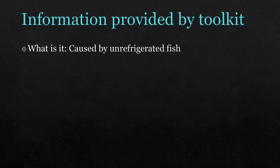Scombroid is caused by consuming unrefrigerated fish. When fish are left unrefrigerated, bacteria inside of their stomachs converts histidine into histamine. Now, histidine is a natural chemical. Humans actually need it to survive. But histamine is what's found in allergic reactions. The difference being, in an allergic reaction, your body produces it, while in Scombroid, you're eating histamine from that fish.